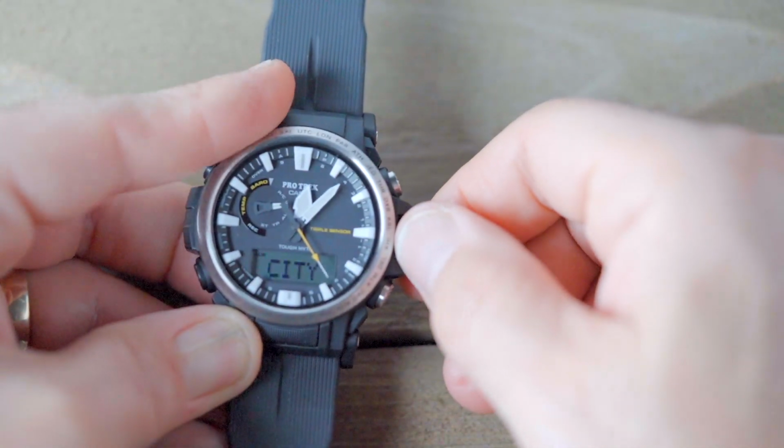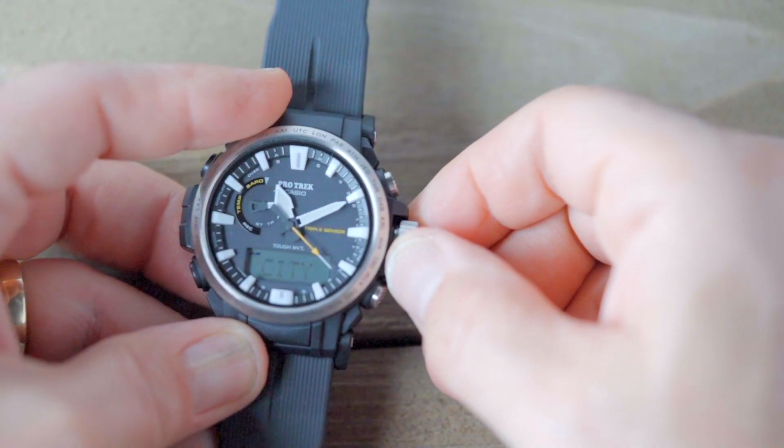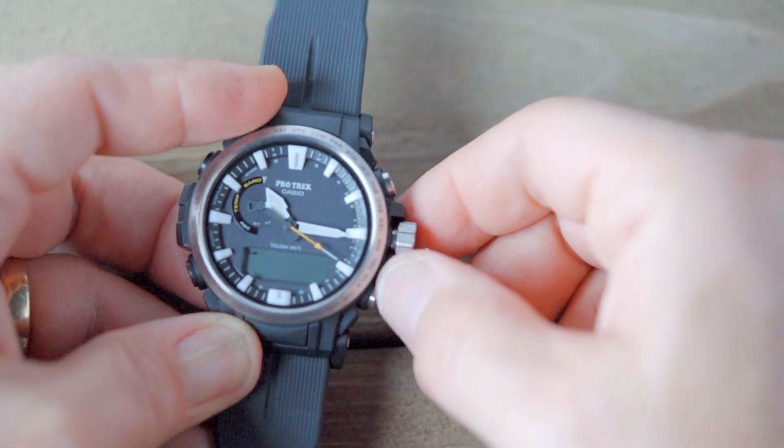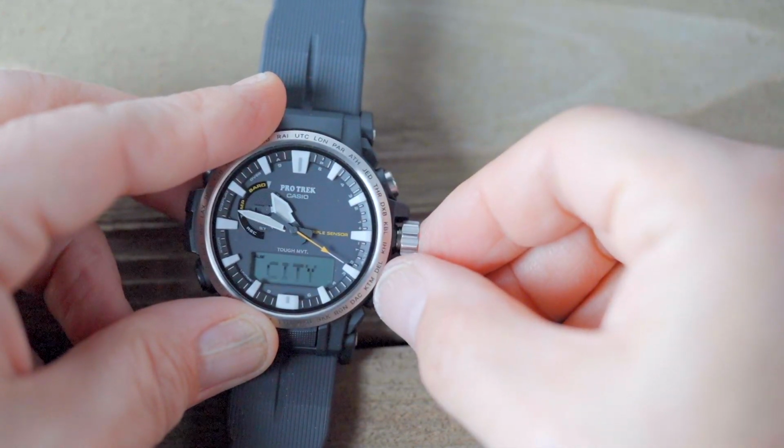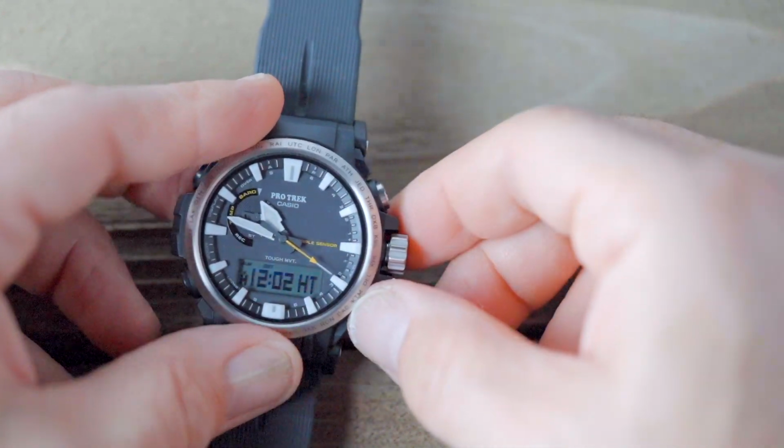World time gives you a second time zone. To set the time zone that you want, you unscrew the crown, you pull it out, and you rotate the second hand to match the time zone around the bezel. Once you're done, you push the crown back in and screw it back.